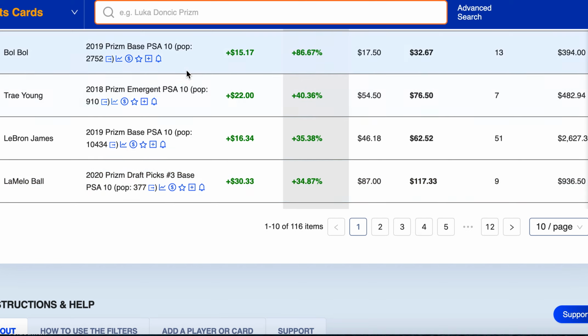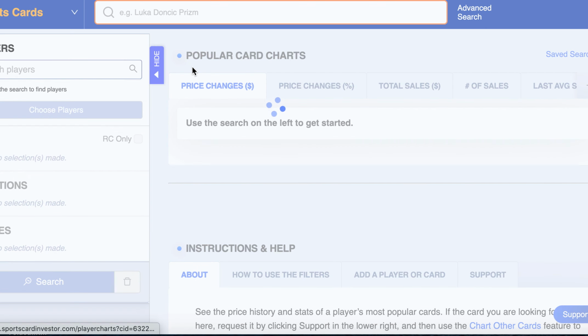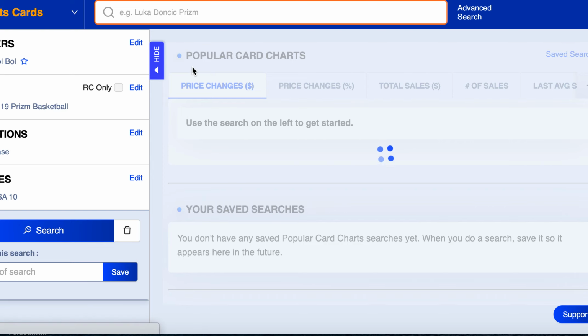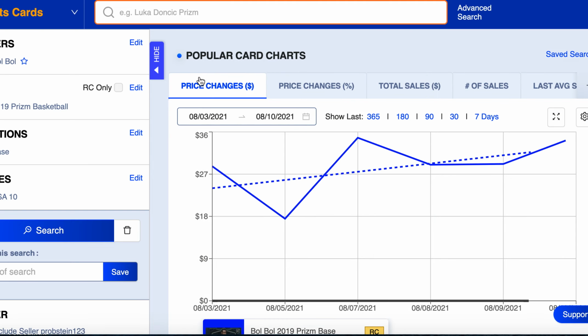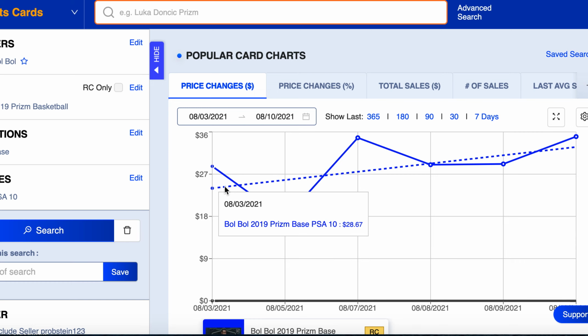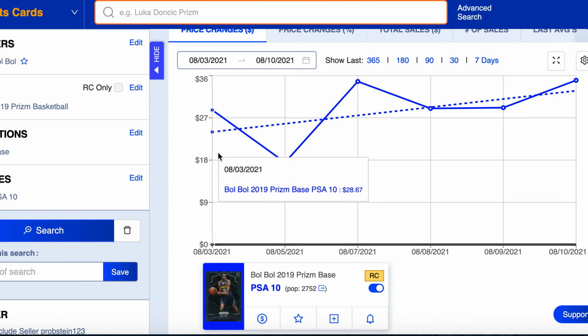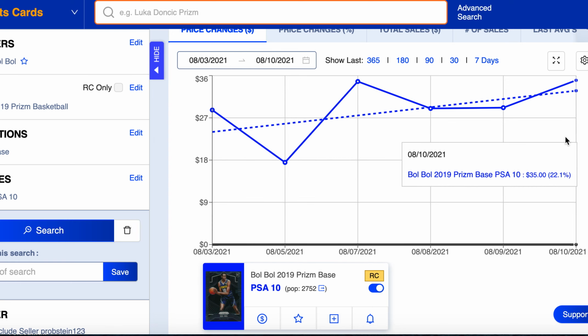Next on the list, Bulbal, your boy. 2019 Prism Base, pop count of 2752, 13 sales on the week. It's only about a 0.5% sales volume, up almost 87%. Bulbal, when will his day ever come? So funny. All right, $28 to start the week, guy's so lanky, $35 to end the week.